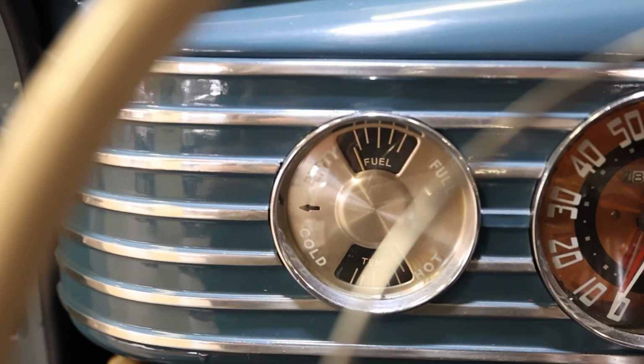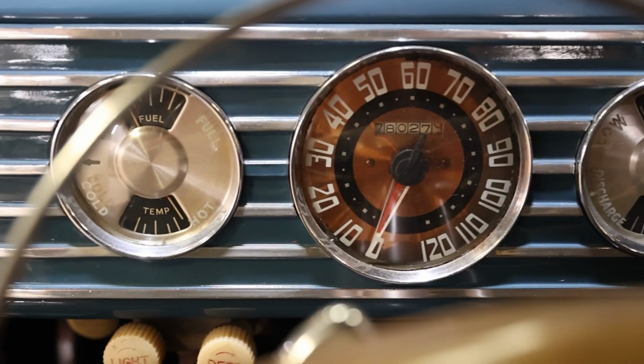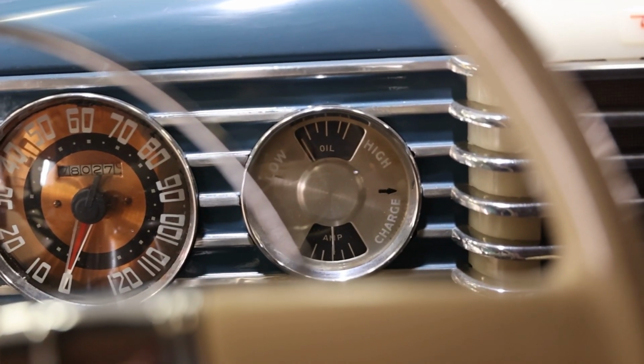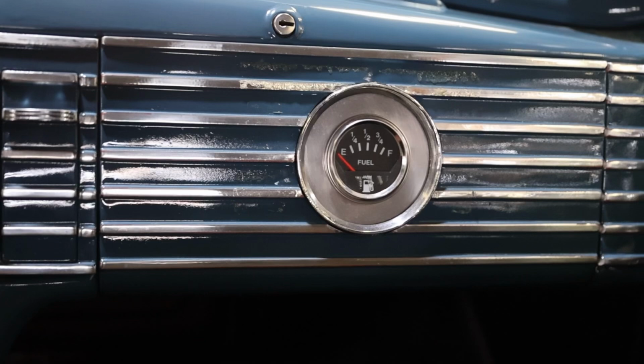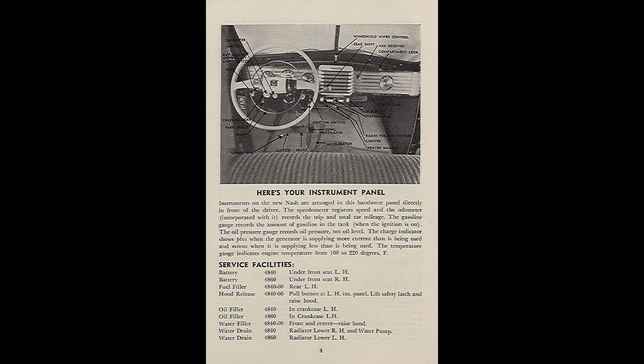turn signal indicator, gasoline gauge, coolant temperature, speedometer with odometer in the center, oil pressure, right turn signal indicator, ammeter. Wow, that is a weird looking clock. Somebody put a fuel gauge where the clock goes. The starter button is located on the clutch pedal itself, so you just turn the key to the on position, push the clutch in, and that starts it.